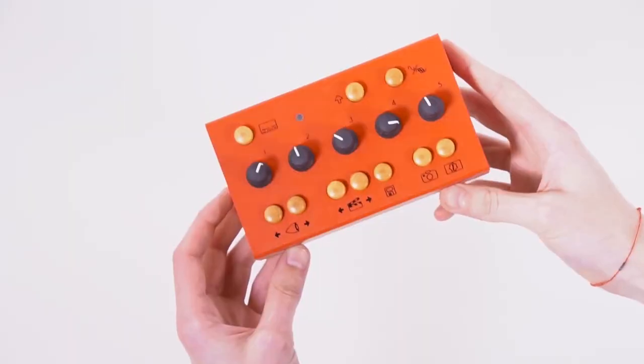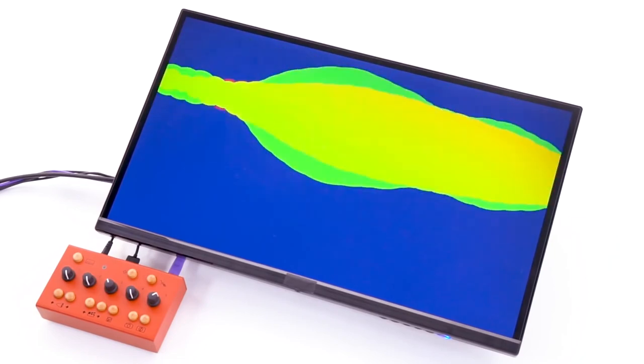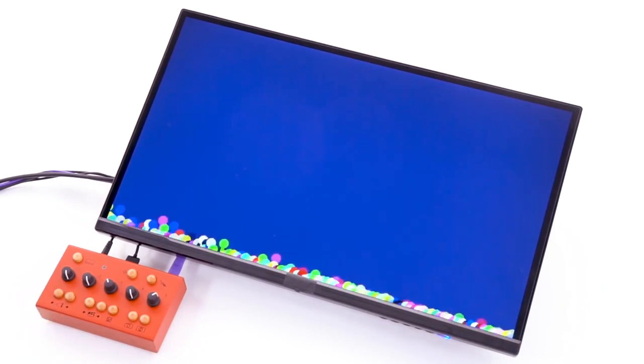Recently, Critter and Guitari announced a second video synthesizer called the IZ, and this one has an additional analog video output, removing the need for a downscaler. But this one seems to have a focus on audio visualization, which again you can customize using code.